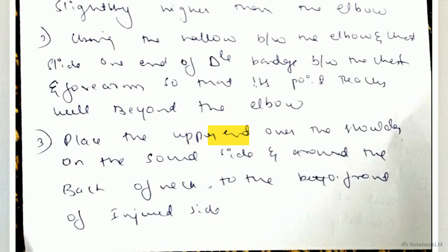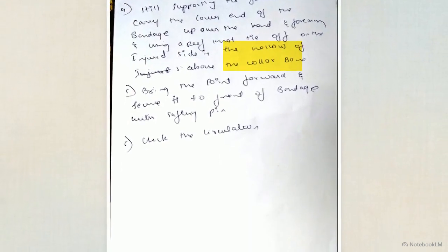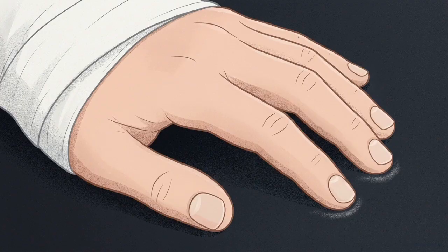Bring the lower end up over the forearm and tie the 2 ends using a secure reef knot. Never tie this directly over the spine. Place it in the hollow above the collarbone. Finally, leave the fingers exposed to check circulation. Applying a bandage correctly requires balancing firm support with uncompromised circulation. If immobilization creates a secondary complication like blood loss, the intervention has failed.